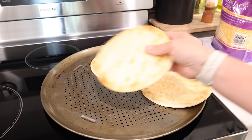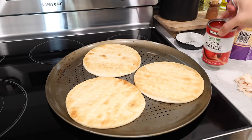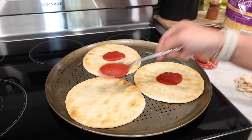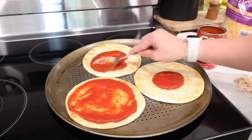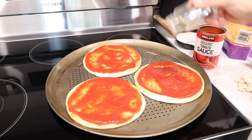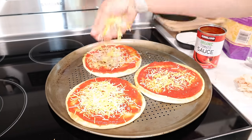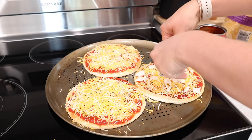The first one is making personal pizzas with that pita bread from Costco. So I just put the pita bread on my pizza pan. I just use tomato sauce to put on there, spread that around, sprinkle on some Italian seasoning, add shredded cheese. You could do mozzarella, or I just use this shredded Monterey Jack cheese that I already had on hand. And then add on your toppings, and this is something you can do with the kids. They can each make their own little pizza.